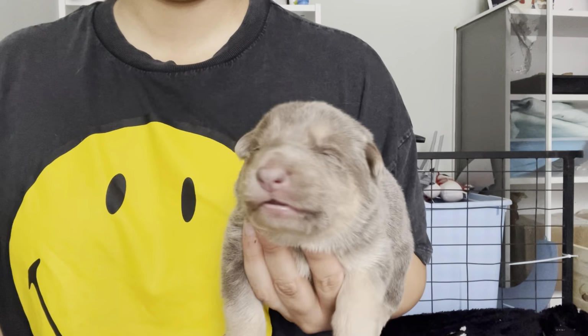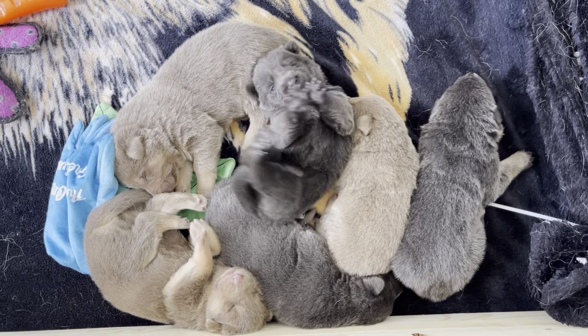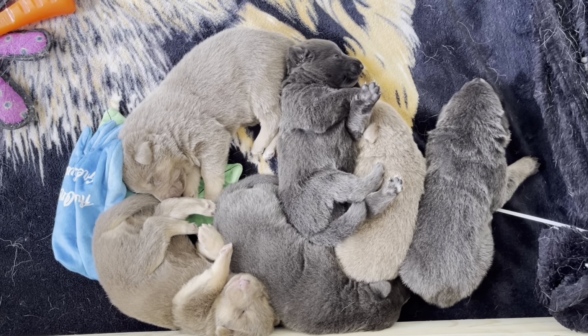And just like that, we're another week older, and another week closer to finding our new homes. So the puppies are now 2 weeks old. Their eyes are starting to open. Not everybody's eyes are open yet, but by the next week, we'll be starting puppy mush and on to our next set of training. But until then, let's just take a little nap.